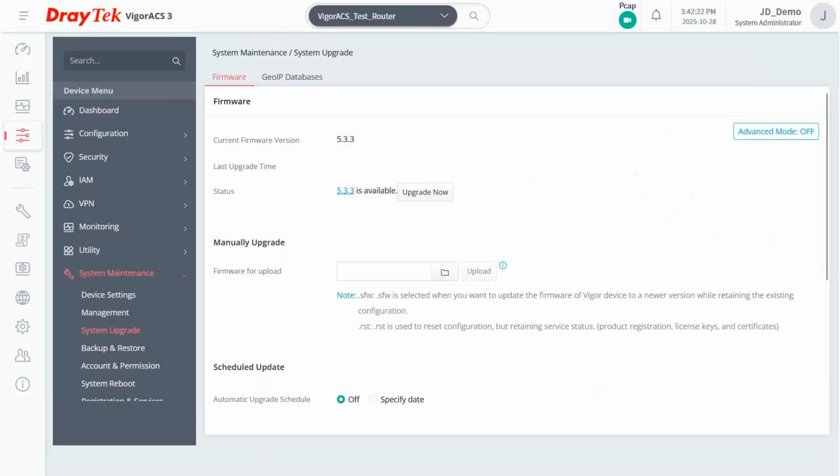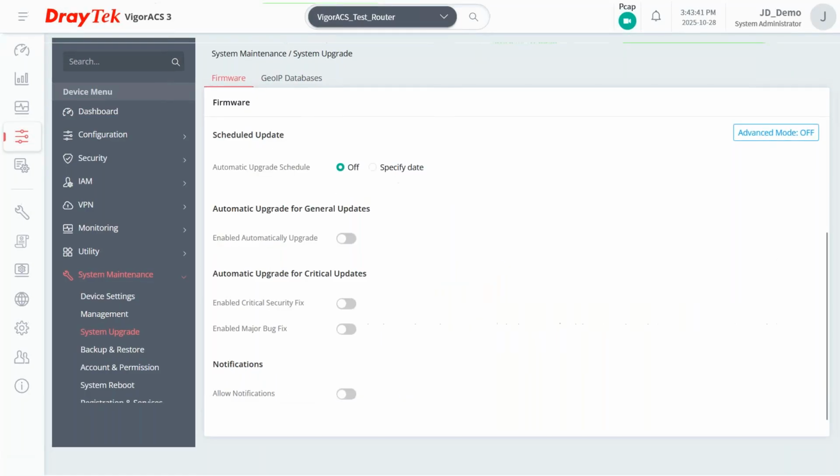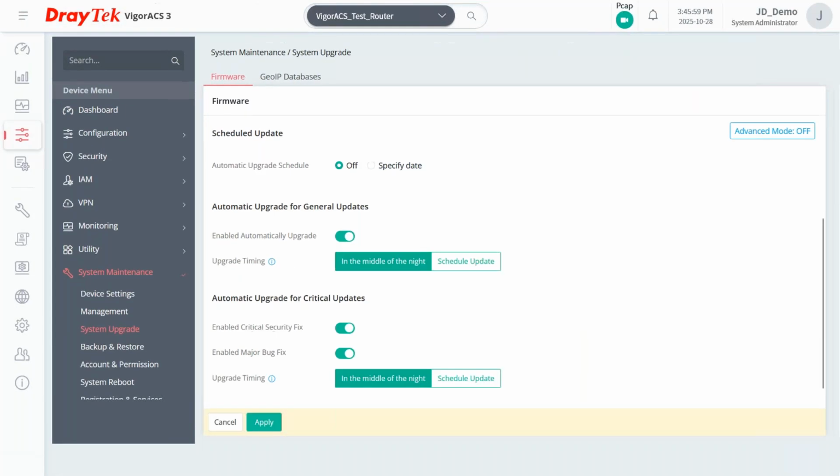On the firmware upgrade page, you've got manual upgrade, which is just the manual upgrade of it, but then below that you've got scheduled update. So there, if I just scroll down a bit, you can see you can enable automatic upgrades, and there's different types. You can do it for general updates, or you can also do it for general and critical. So if you want, you can only update if it's a critical fix, or you can just have it enabled to update routinely. And you can also pick the period as well. So you can set the upgrade timing, for example, in the middle of the night, or you can specify a specific schedule. So that's very handy.